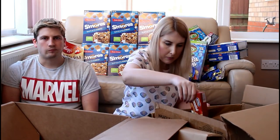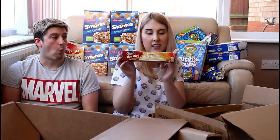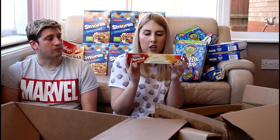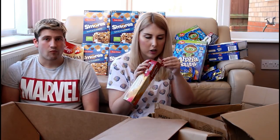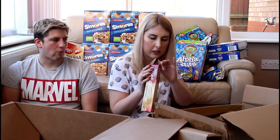So, next up, I have these McBitty Digestives, and these are vanilla cream ones. These were only 33p a packet, so, yet again, Callum's going to be trying them. And then I'll have a little bite.